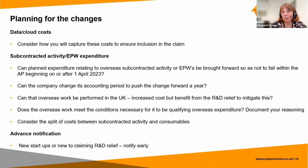Think about whether I can do what the government want, bring the work into the UK. There might be increased costs, but I will benefit from the R&D tax relief to mitigate this. One planning point is also to think about, can my own staff do this work? Remember, as Tracy said at the beginning slide, staffing, if they're staff on your payroll, paying UK PAYE and NIC, maybe get my staff to do it rather than subcontracting it out. The next slide says, have I met the conditions necessary for it to be qualifying overseas expenditure?